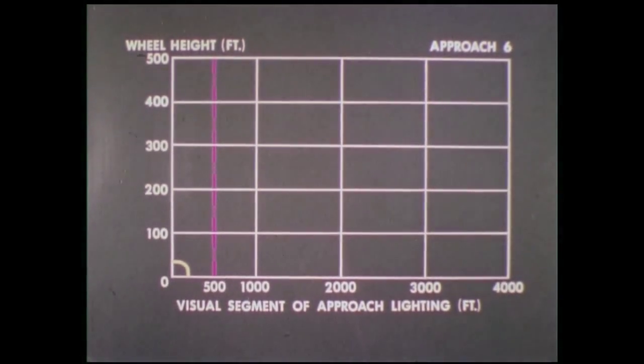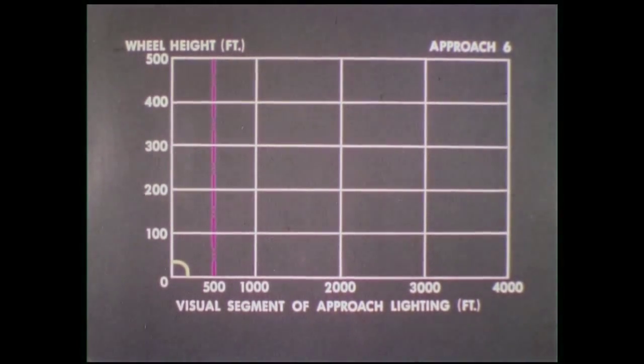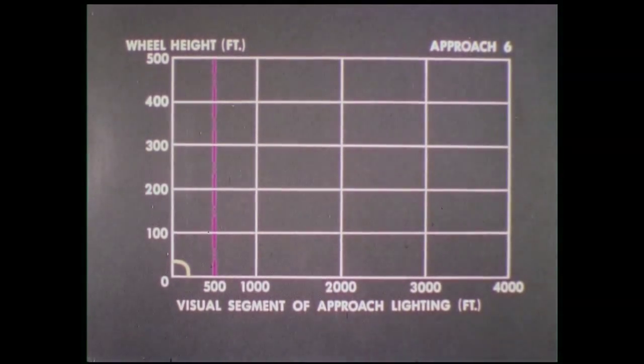This diagram shows that the ground will not be seen until the aircraft descends to below 50 feet and that the runway visual range is 200 feet. Under these conditions, the pilot will require instrument guidance to help him complete his landing after touchdown, although taxiing by outside reference is still possible.